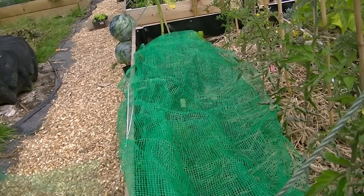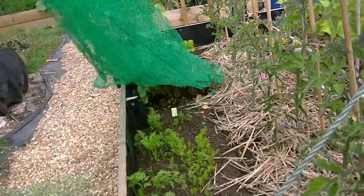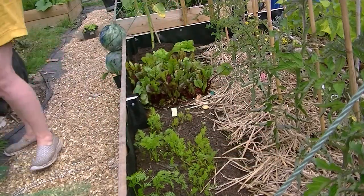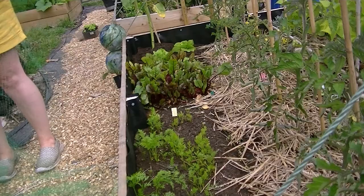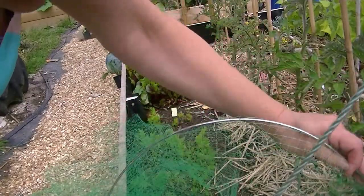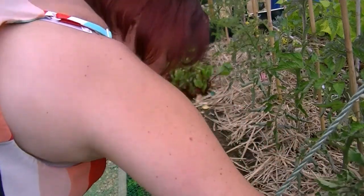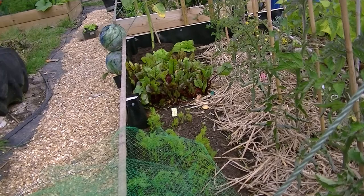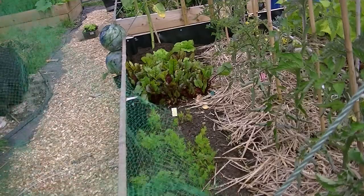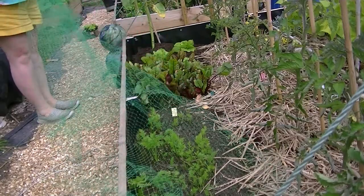As you can see, that shade netting's far too heavy. Let's whip that off. Okay, that's off. This end into place, it's going to start here. Brushing up against the tomatoes. Smells amazing. I'm going to cover the beets as well.